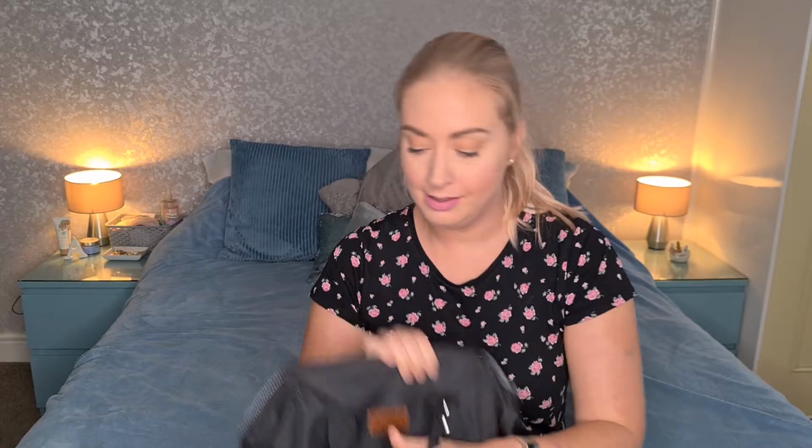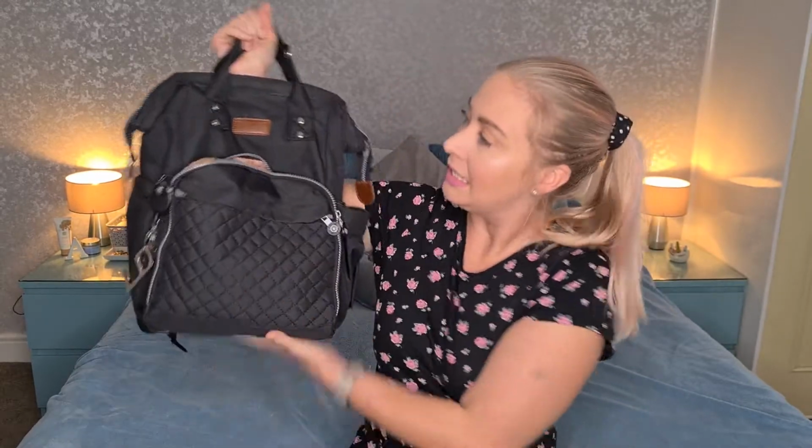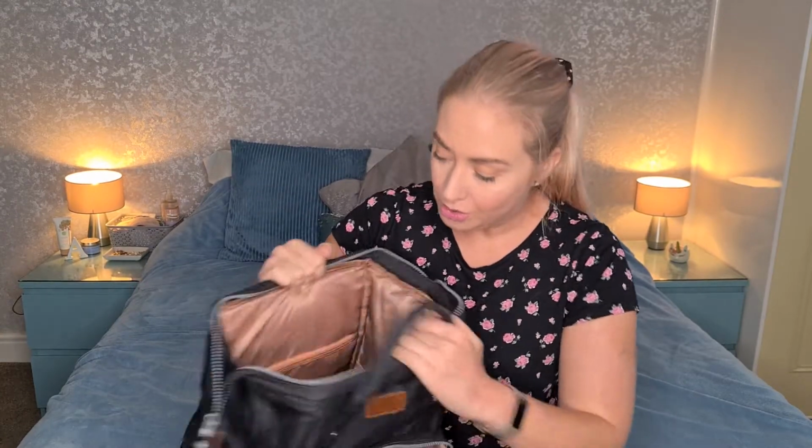Okay, so it's not going to be a crazy complicated video. I'm basically just going to show you my bag and what I'm packing in it. So we're going to start with the bag itself. This is the bag that I am taking back to work. It's one I've had a little while. It's actually supposed to be for new mothers, mothers of babies. It's like a baby bag. It's got lots of various pockets.